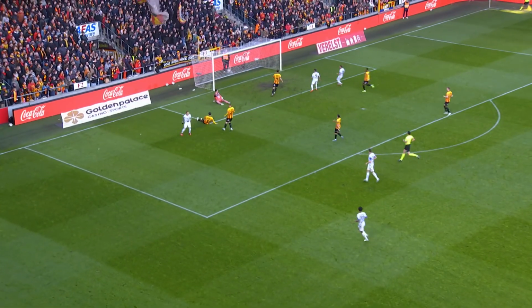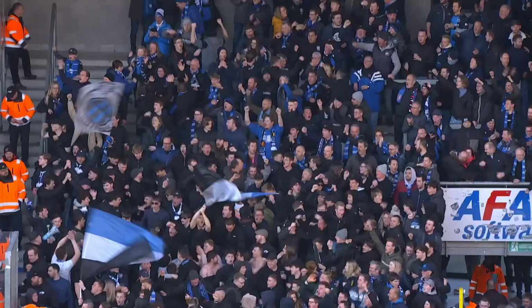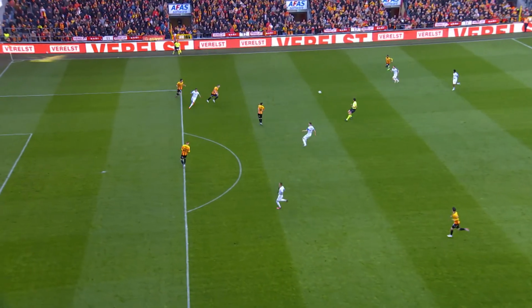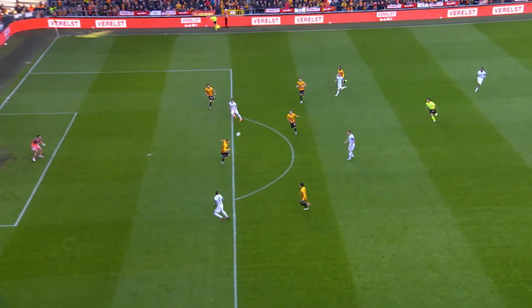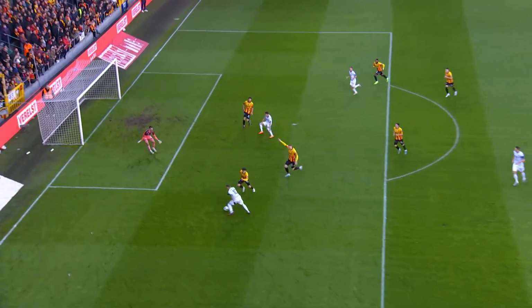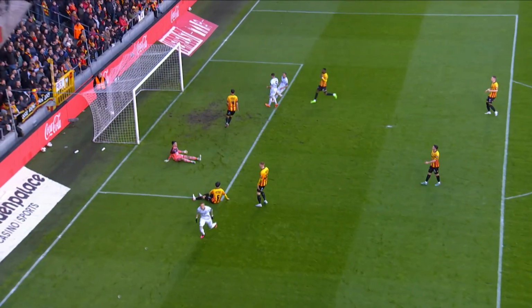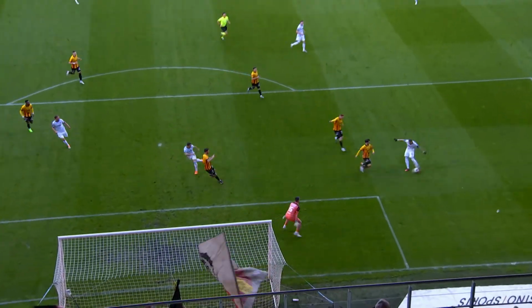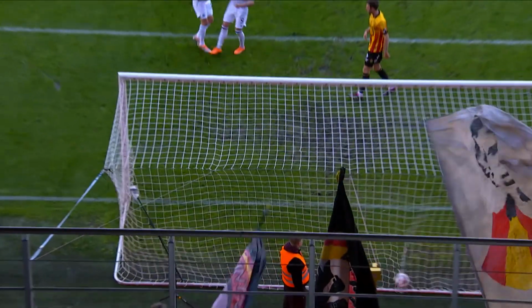Here's Noah Lang. It's 2. And Noah Lang scores twice in 6 minutes. And Club are on their way. What a very good finish. And if it keeps like this, then they don't have to worry about the sides winning behind them.